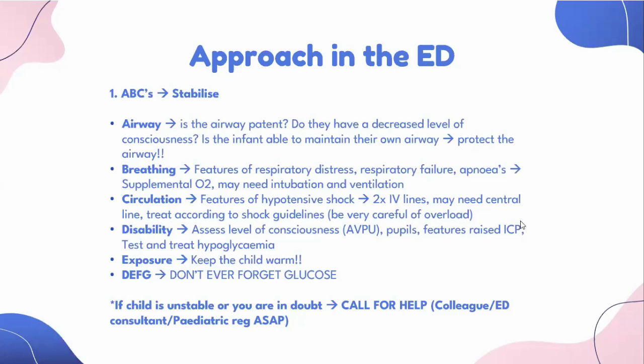Exposure, so keeping the child warm. Remember that children are not able to maintain their body temperatures very well. So we need to keep them under radiant warmers, or somewhere where it's warm, where there's not a lot of cold air coming through. And if you're doing procedures on them, we need to make sure that other parts of the body are being kept warm. And then don't ever forget the glucose.